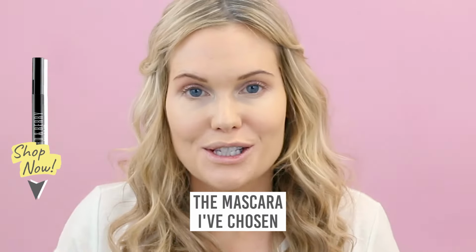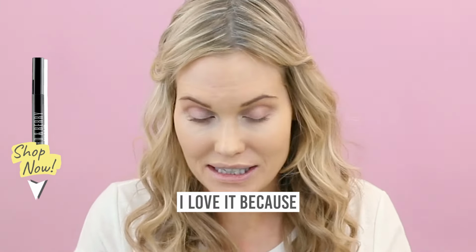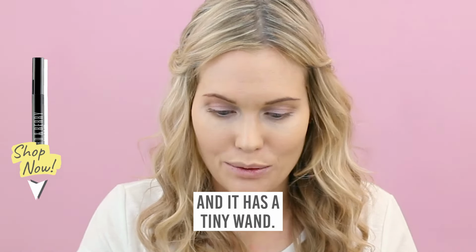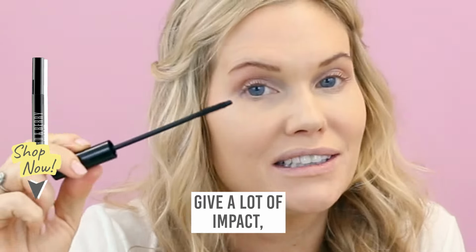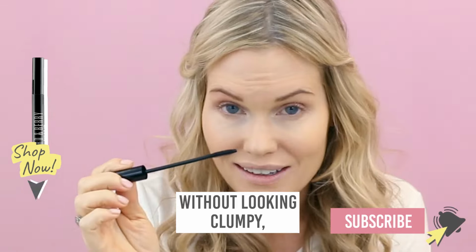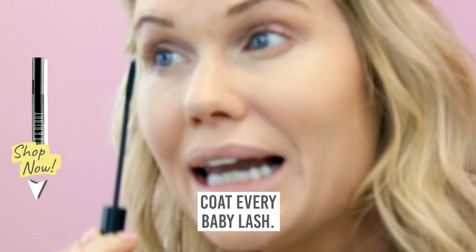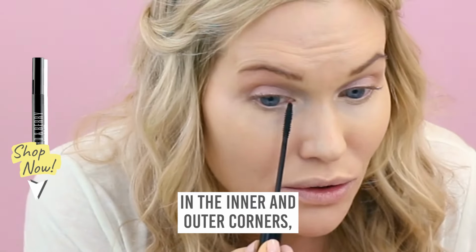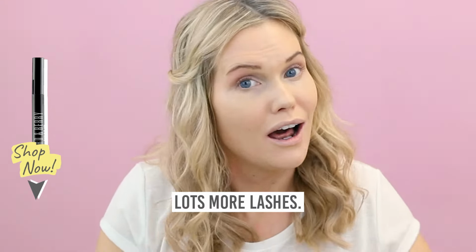The mascara I've chosen to wear over the top is this Back in Black mascara, and the reason I love it so much is because it's an intense black. The wand is really quite cool. It's tiny, which you could think doesn't give a lot of impact, but the reason it does give a lot of impact without looking cloggy is because it's so small, it coats every single baby lash. And when you get every single baby lash coated, the ones right in the corner and the outer corner, you will notice that you've suddenly found a lot more lashes.